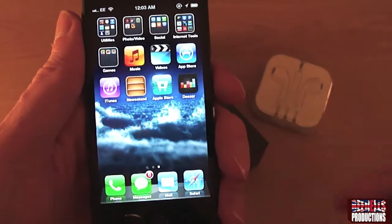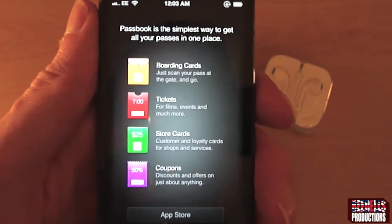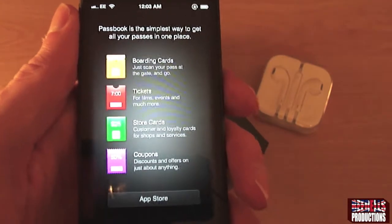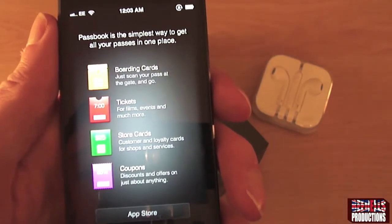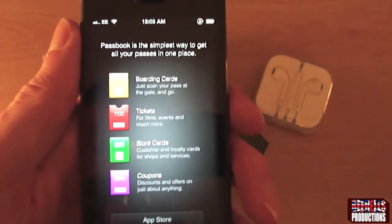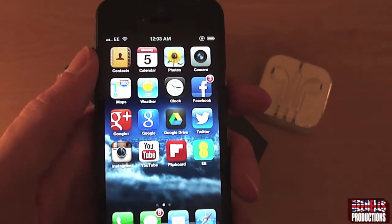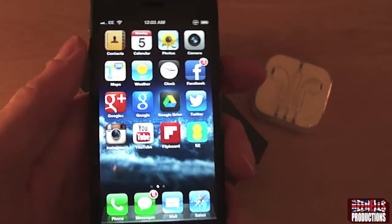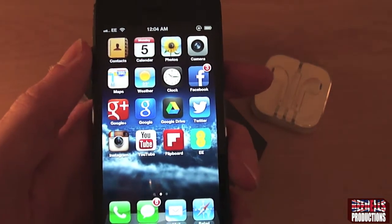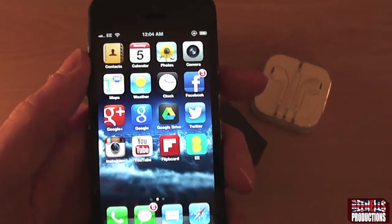Other features with iOS 6 include Passbook. Now, to be truthful with you, here in the UK, I haven't actually used this. I'm sure that this comes in very handy when it comes to things like tickets and boarding cards and store cards, etc. This app really does come into its own. But like I said, as of yet, I've not used this. Obviously, the iPhone 5 does have the new A6 processor here, which obviously does make it quicker than the 4S, and you will notice the speed when you do upgrade to the iPhone 5.